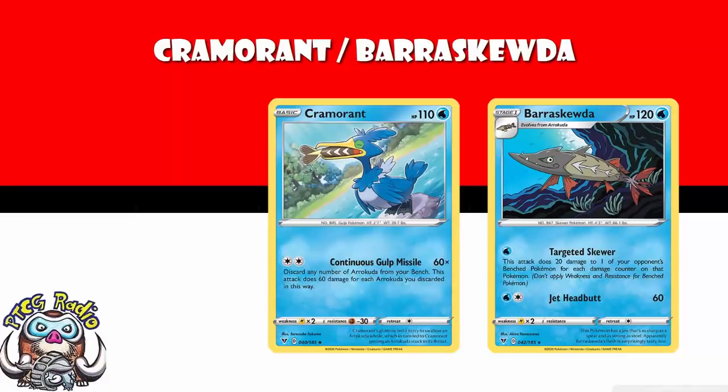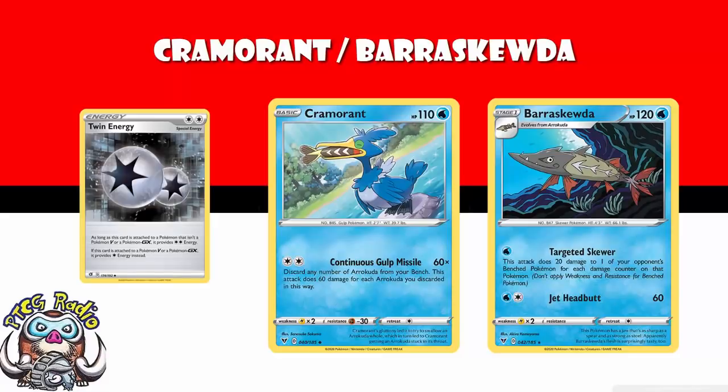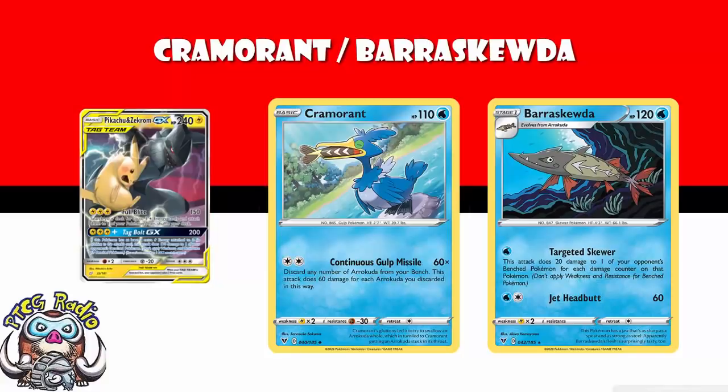You see, Cramorant's got the attack Continuous Gulp Missile. For just 2 colourless energy, as a non-GX Pokemon, Cramorant can, of course, use Twin Energy. And you discard as many Arrokuda as you like from your bench, doing 60 damage for each Arrokuda that you discarded in this way. 4 Arrokuda discarded is 240 damage. Nice! That'll KO a bunch of 2-prize Pokemon. 3 prizes, you'll get Pikachu and Zekrom, you won't get much else, but 2-prize Pokemon, you'll be pretty good with that.